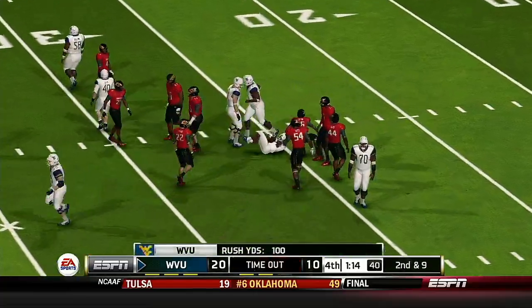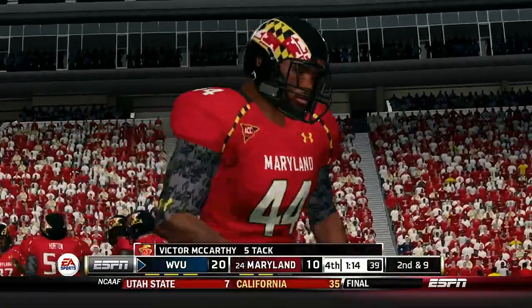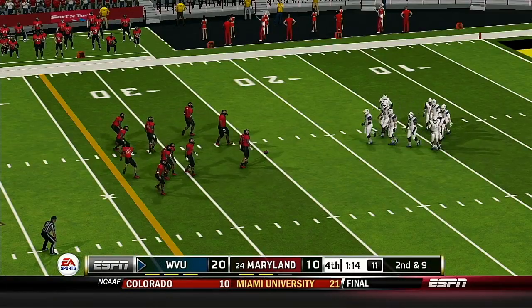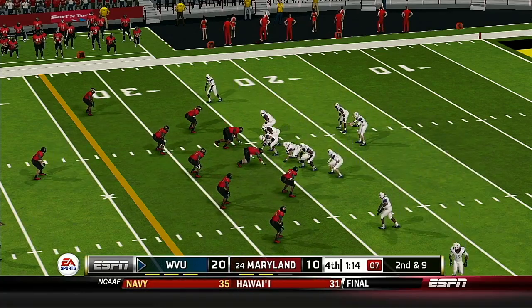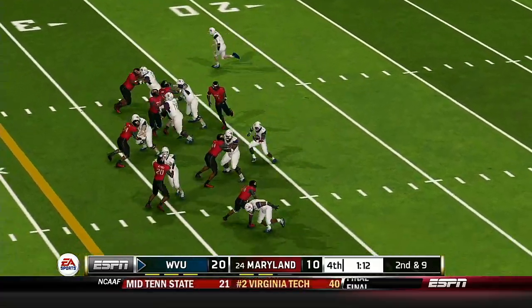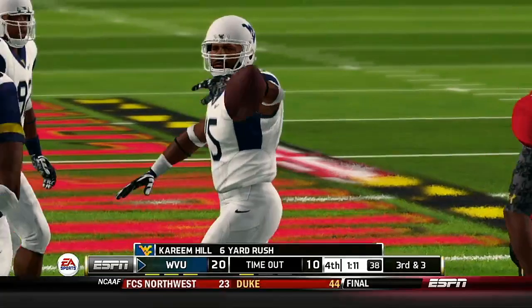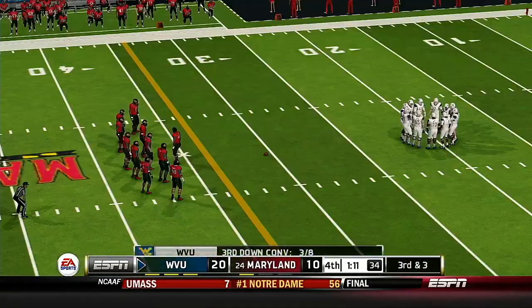He gets out to about the 25-yard line. Hill comes away with 2 yards on the carry. Maryland will take their first time out of the half from their own 25-yard line. Second down, just over a minute left. Nice run to the outside. Hill comes away with 5 yards on the carry. The Terrapins call a timeout. That's their second of the half.